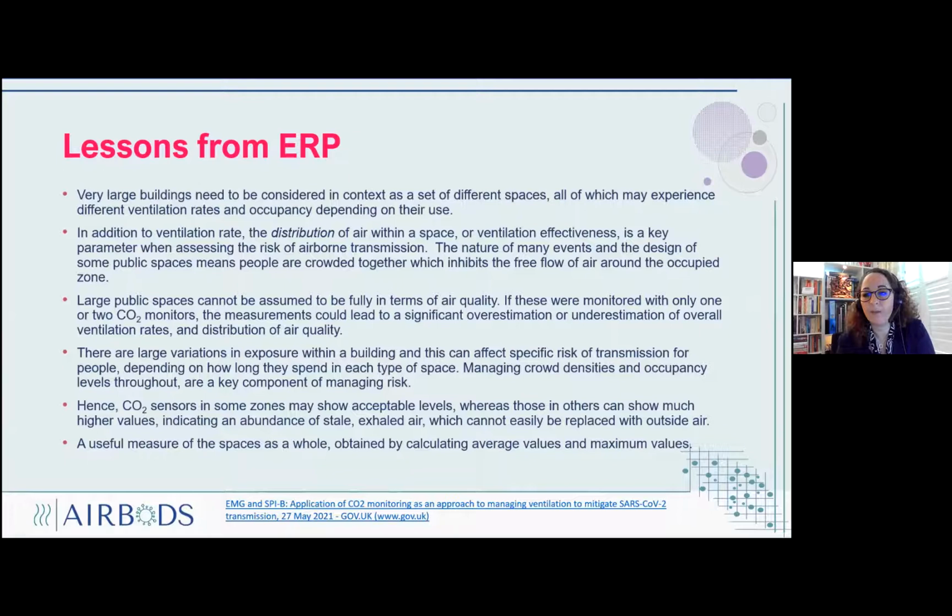They have actually been summarized in the SAGE paper on application of CO2 monitoring as an approach to managing ventilation. I've put a link here, and I think I'll stop talking now to allow people to ask questions, but this will be in the presentations.